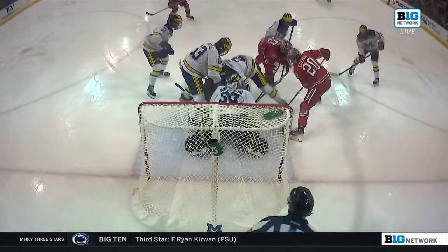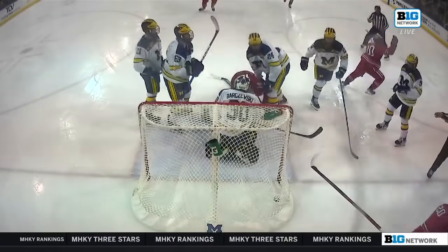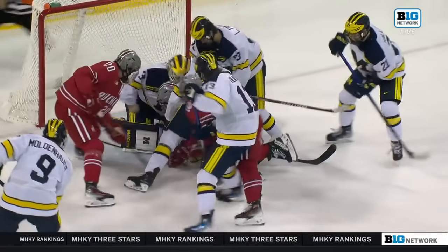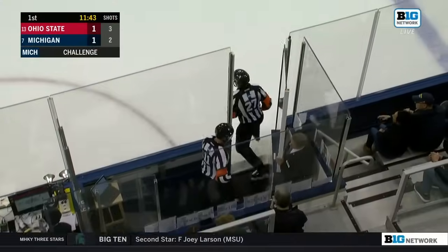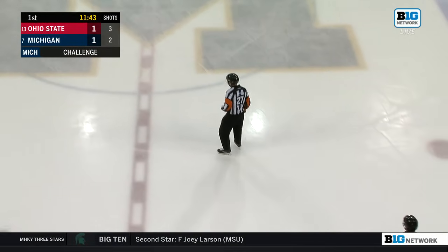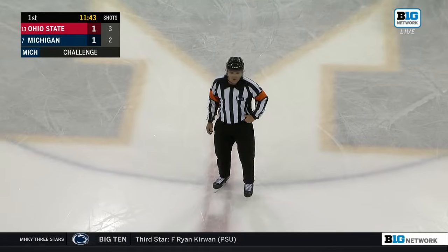He's definitely got his arm on his shoulder. For sure, right? It's the blocker arm, shoulder. And I think the key is 14. He's already on top. The call on the ice was a goal. Here's the word after the review. After review, it was determined there was no goaltender interference. We have a good goal.